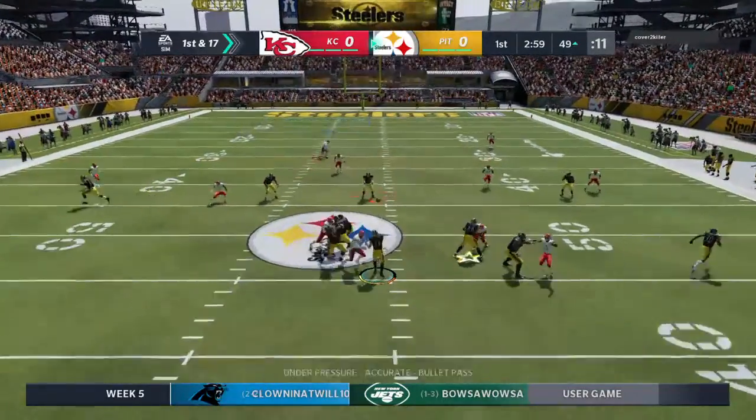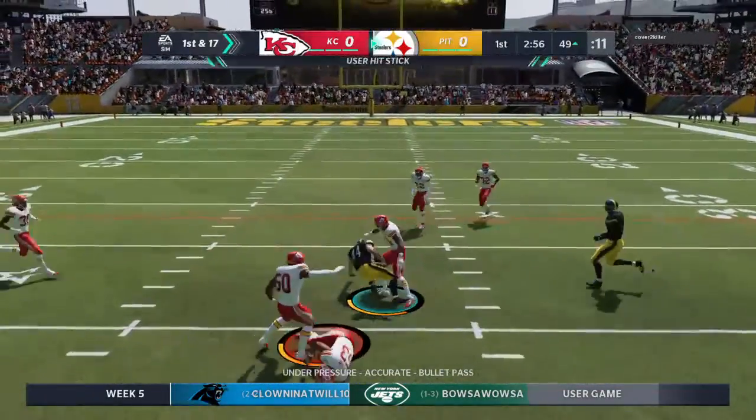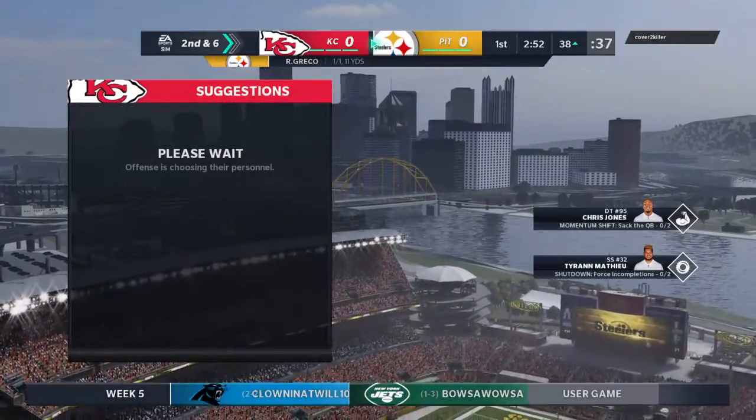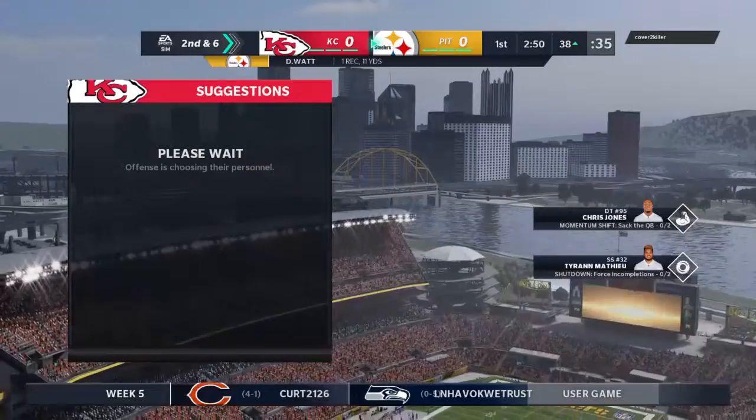From the shotgun, he'll look to throw. And a quick throw here, that's complete. That's a gain of 11. Would have been a first down if not for that penalty moments ago.